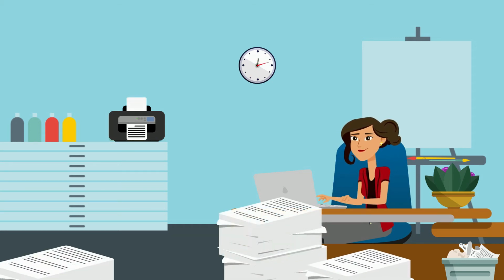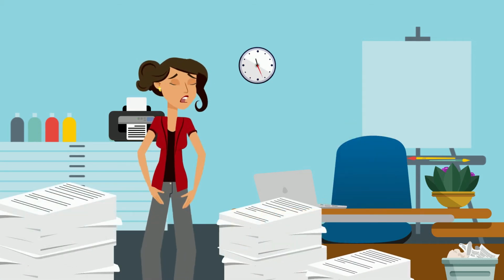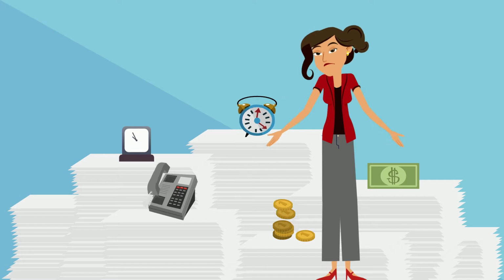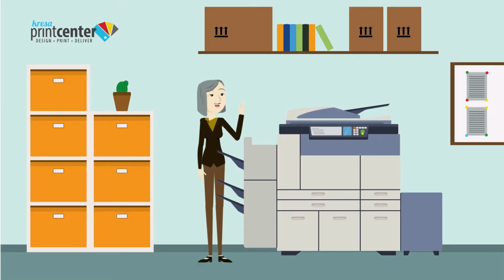Even with today's technology, schools still print a lot. All that printing is time-consuming and expensive. The KRESA Print Center can help.